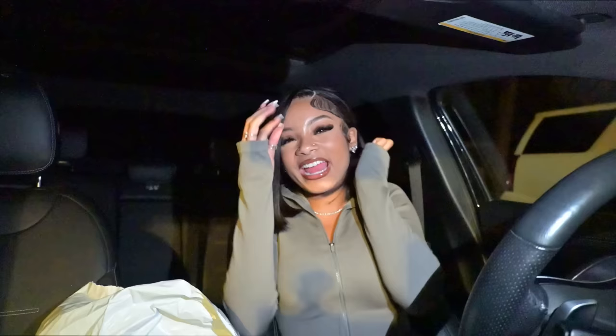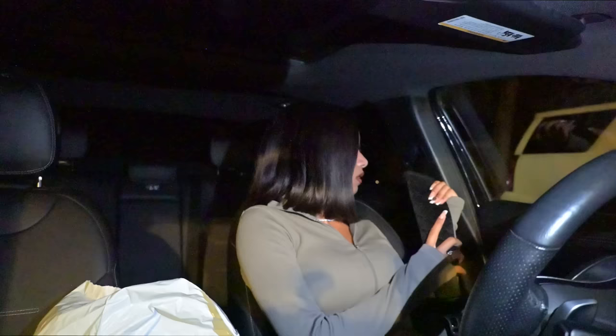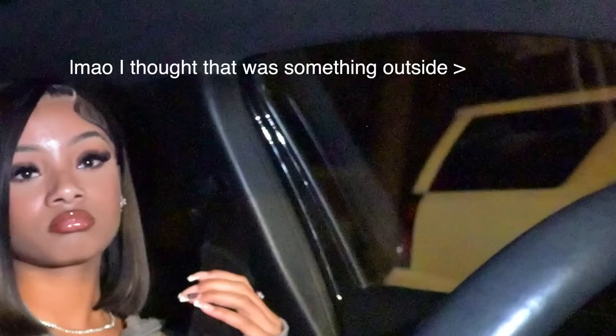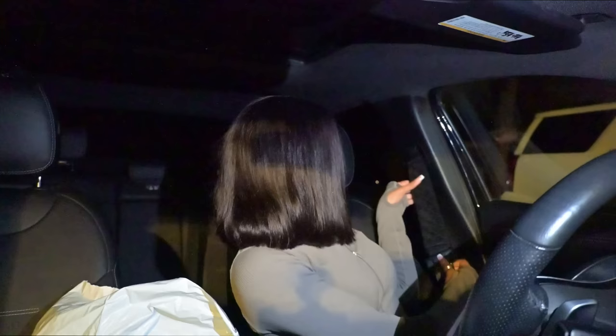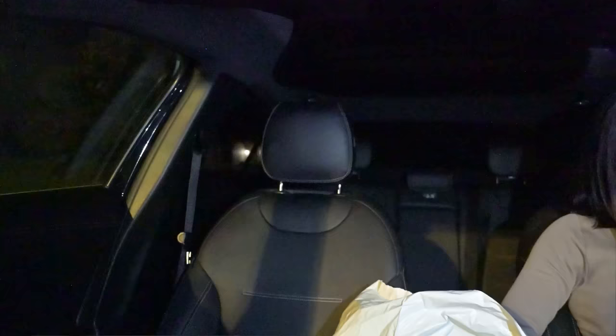Okay, so let's go ahead and start decorating. I'm gonna start simple and put the little seatbelt covers on. First, my seatbelt is kind of messed up a little bit. It's dark outside and I'm not dealing with it, honestly. Cute. It's floppy though. I don't like that. I guess. Okay, let's do the other one.